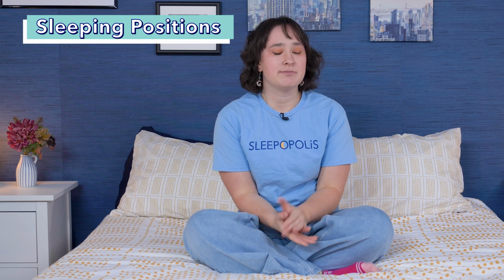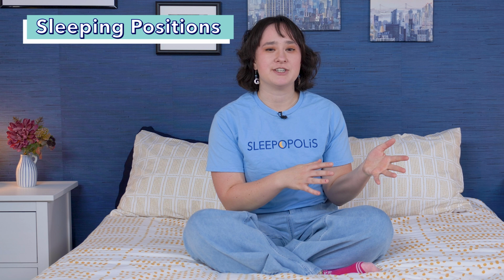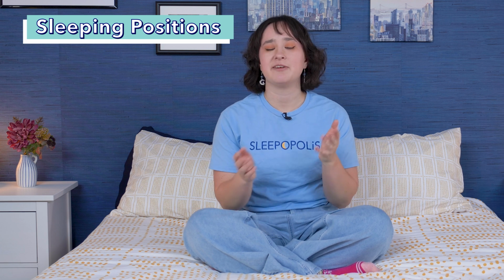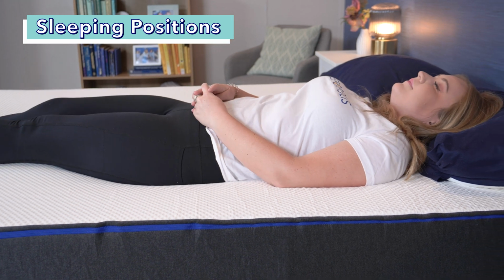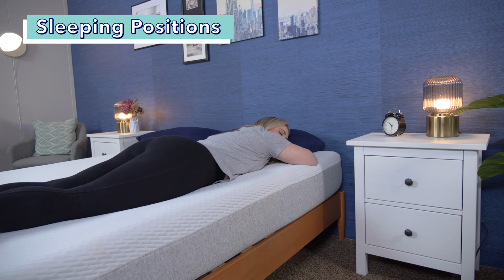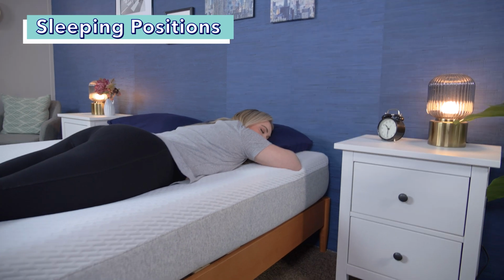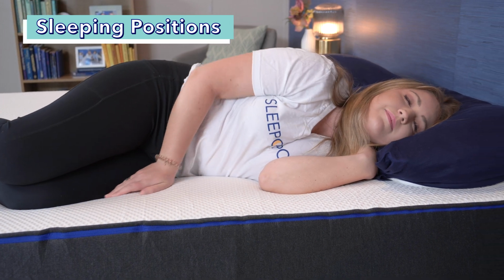Now let's go over how sleeping in different positions will feel on each of these mattresses. Your primary sleeping position is an important consideration when you're shopping for a mattress because different positions require different levels of pressure relief and support. Back sleepers can do well on a variety of mattresses as long as it is comfortable and supportive. Stomach sleepers tend to need a firmer bed to keep their hips elevated and in line with the rest of their spine, whereas side sleepers tend to need something a little softer to provide cushioning for their shoulders and hips.